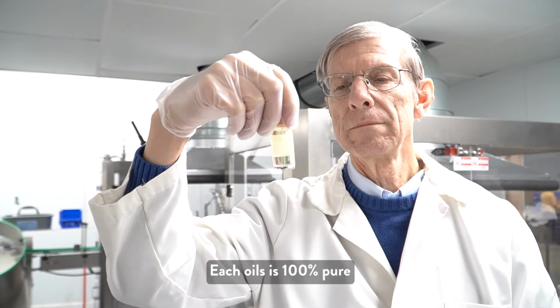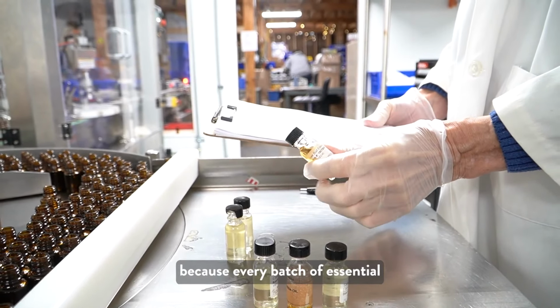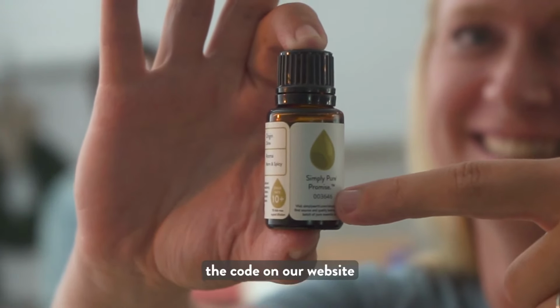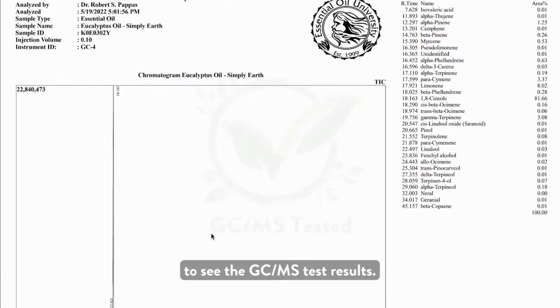Are these even pure? Each oil is 100% pure because every batch of essential oil is GCMS tested. Just enter the code on our website to see the GCMS test results.